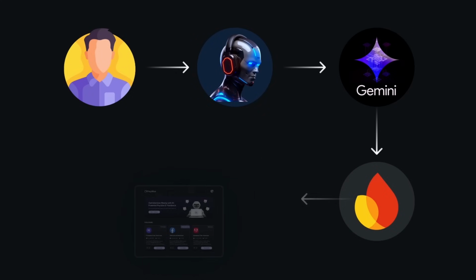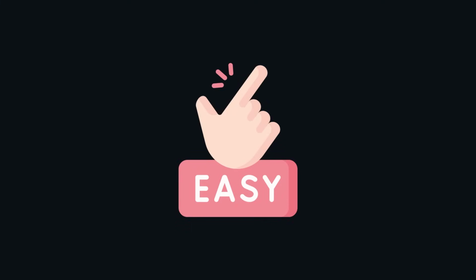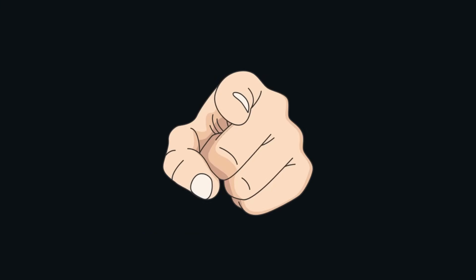This storage will enable us to display the gathered data on the dashboard so we can later on analyze it in more detail. And with all of this new info that we have, it'll be super simple to feed it to AI and make it the perfect interviewer, personalized for your specific job.